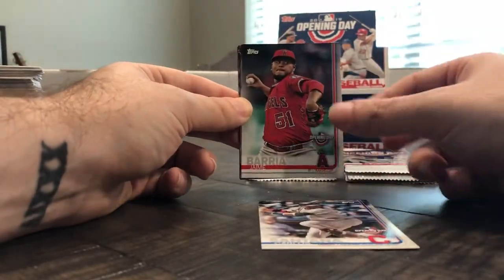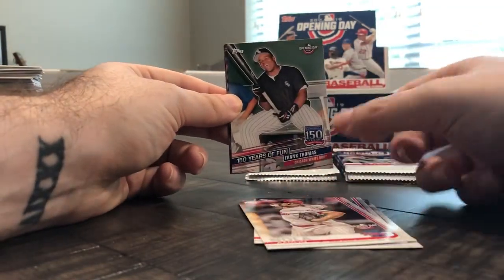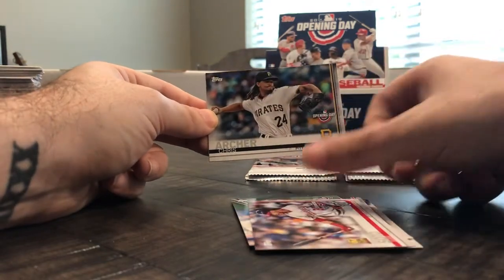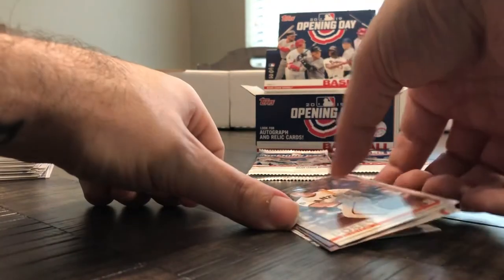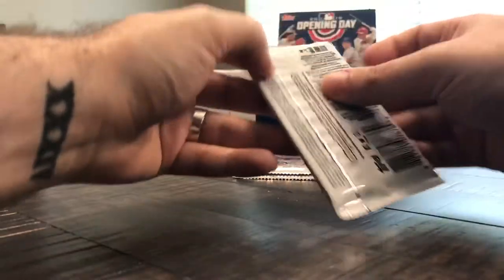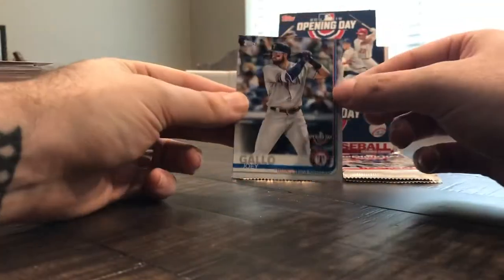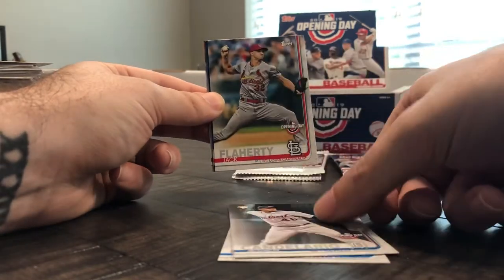Carlos Santana, Jaime Barria, Aaron Nola, Frank Thomas insert. There is the Juan Soto Cup card. Chris Archer and Buster Posey. I'm sure that there are others that we don't have so far. Joey Gallo, Jeimer Candelario, Jack Flaherty.